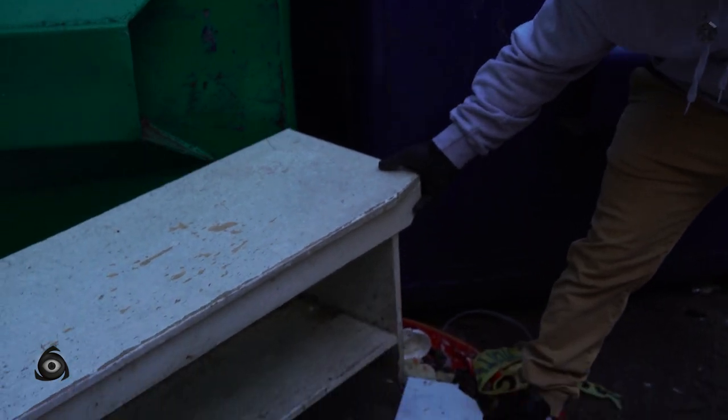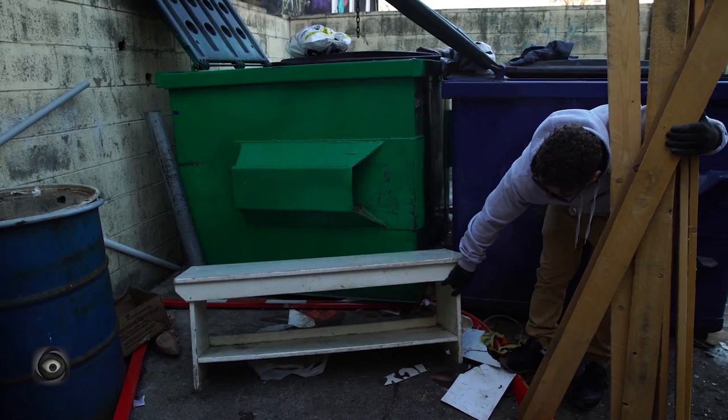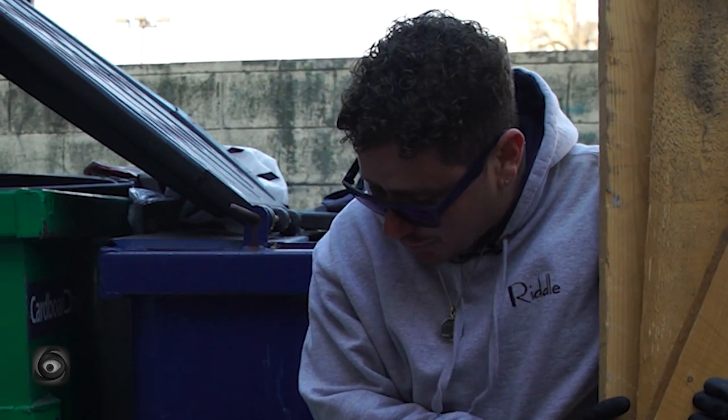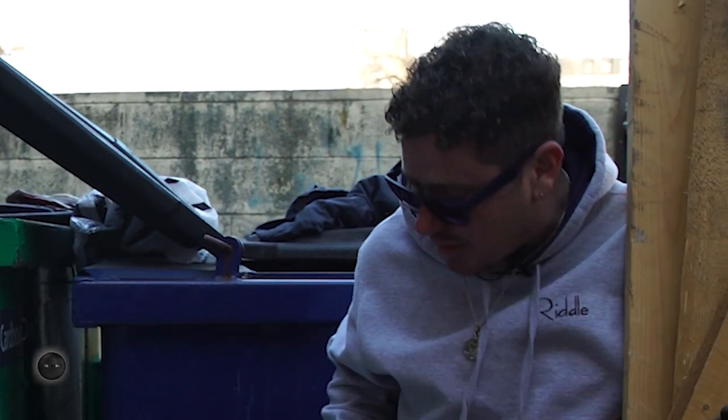Look at this bag. I can definitely restore this thing and donate it to somebody. I'm so excited, I'm so happy that I came downtown today.